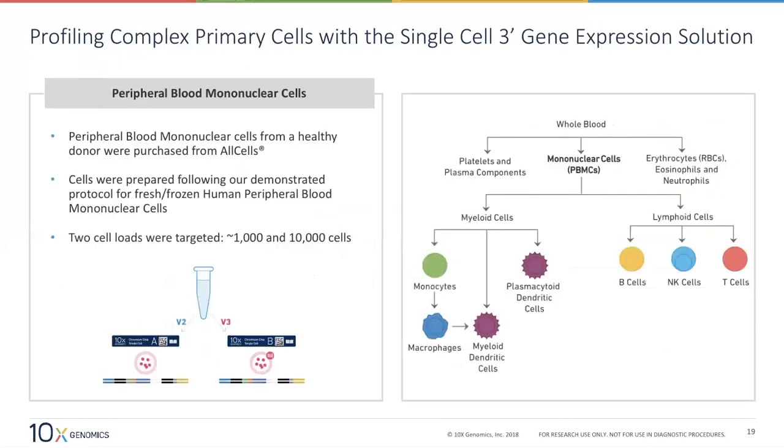Next, I'd like to talk to you about profiling complex primary cells with our gene expression solution. We typically work with PBMCs because they are a complex mixture of different cell types. They're well studied and readily available primary cells. For this particular experiment, we purchased fresh peripheral blood mononuclear cells from a healthy donor from AllCells.